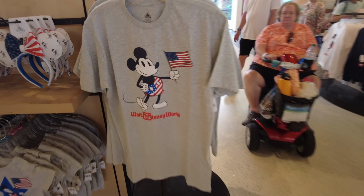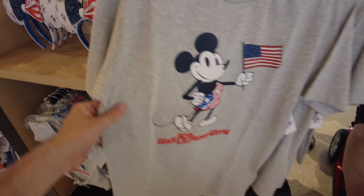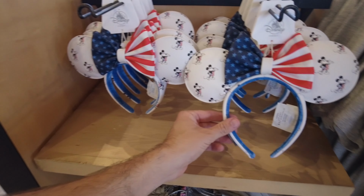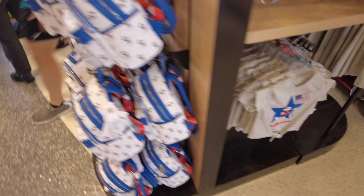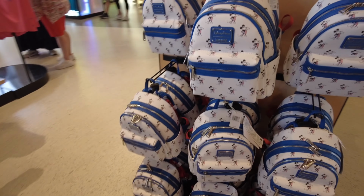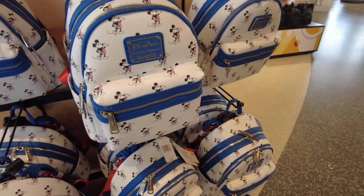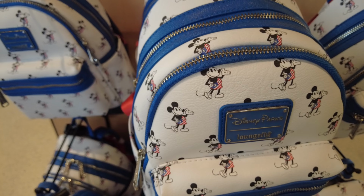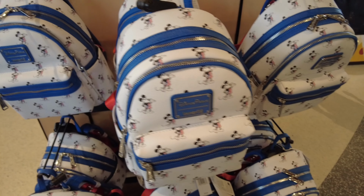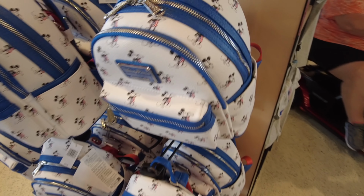So in the Creations store, they have the 4th of July apparel as well. It's not just in Magic Kingdom, so they have all these different types of options so everyone can match for the amazing 4th of July celebration. And again, this is a really cool Loungefly. It has a Mickey Mouse in an American flag like outfit. So if you're interested in Loungeflies, I think you should check this one out.